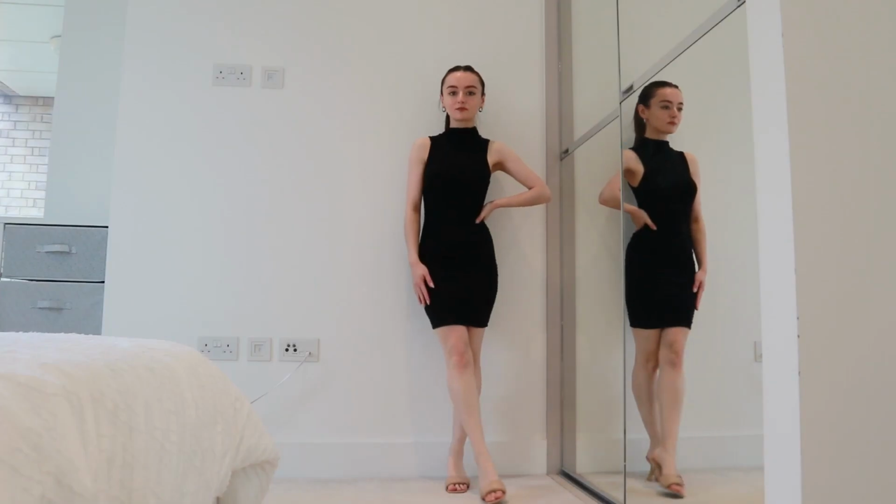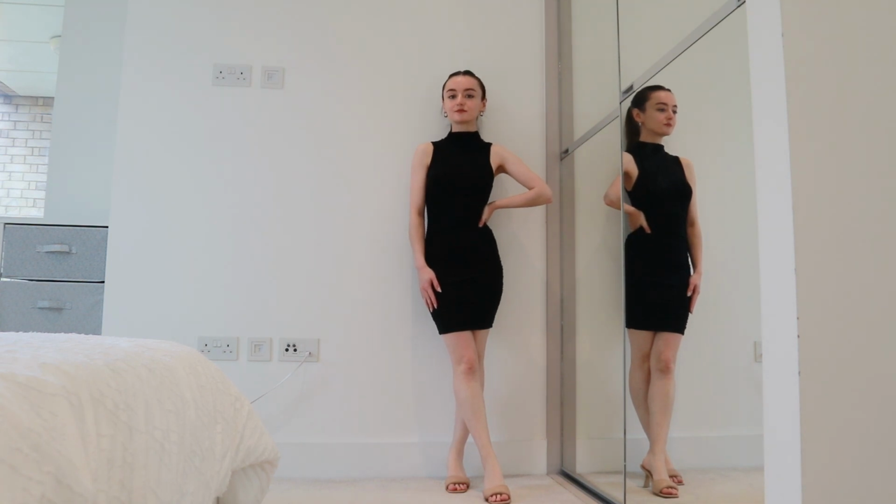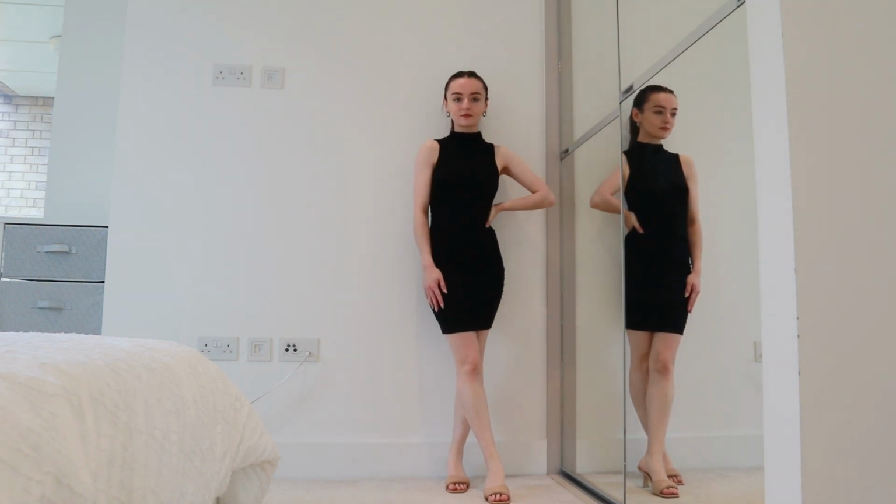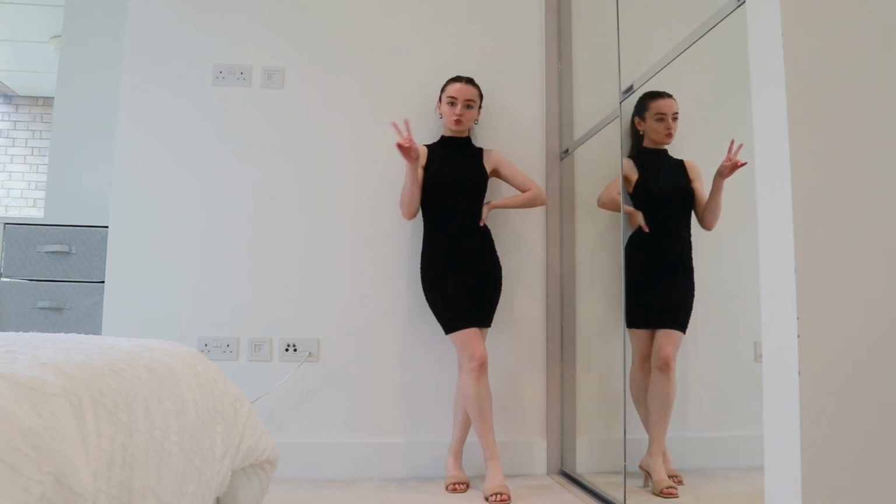And something that fits you, it looks like it fits you, is always going to look flattering. So if you are someone that struggles to find things that fit them, I always go for stretchy materials, because they just hug your body in all the right places. So yes, I 100% love this dress. I wear it all the time. I think it's super flattering. And also it's just giving me 90s vibes. So literally cannot go wrong.